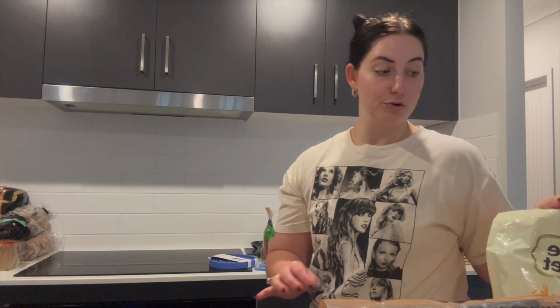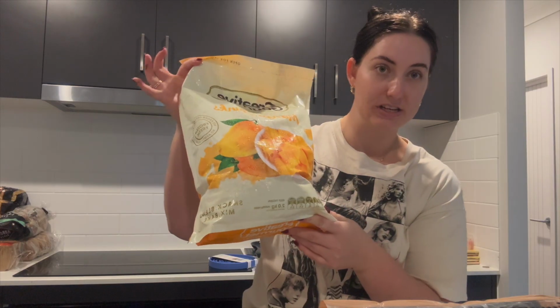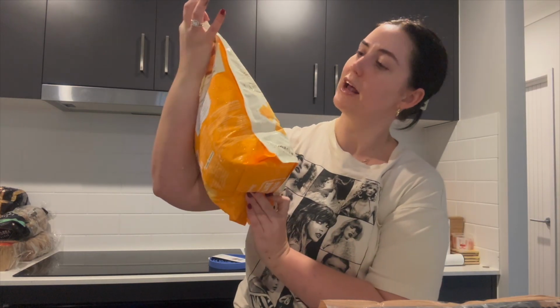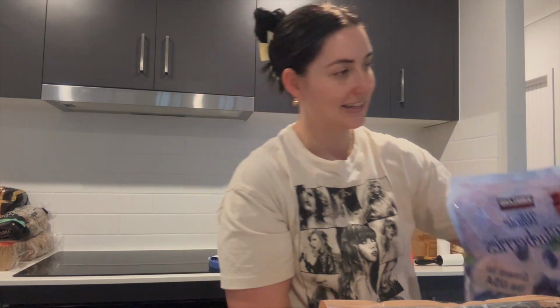Now I've got some frozen fruit. I've been waiting to go to Costco to stock up on heaps of this. So a massive thing of mango chunks, and I like that this is actually split up inside into littler bags, but it is like a 2 kilo variety, I believe. I can't see, but mango, blueberries, and raspberries. I really wanted to get banana, but I could not find any for the life of me. There's a couple of things that I wanted to buy that I couldn't.